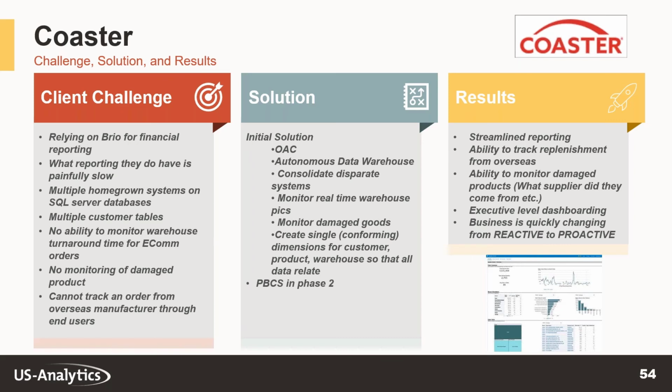The client was using Brio for their financial reporting. The reporting they were doing was painfully slow. They had multiple homegrown systems on SQL Server databases, multiple customer tables, no ability to monitor the warehouse turnaround times for e-com orders. They were having trouble monitoring goods and having a big issue with being able to track orders from their overseas manufacturers all the way in through their warehouses and out to the end users, their customers.